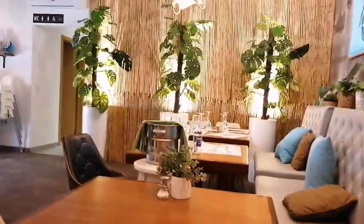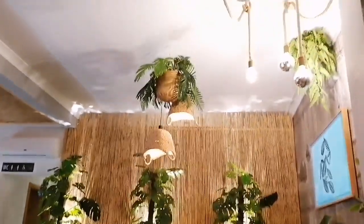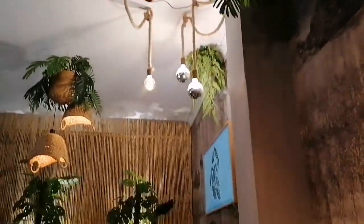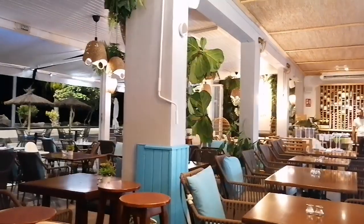Okay, so we're in a really lovely, quirky restaurant, and look at the light shades. They're like upside down hanging baskets. Very, very pretty.